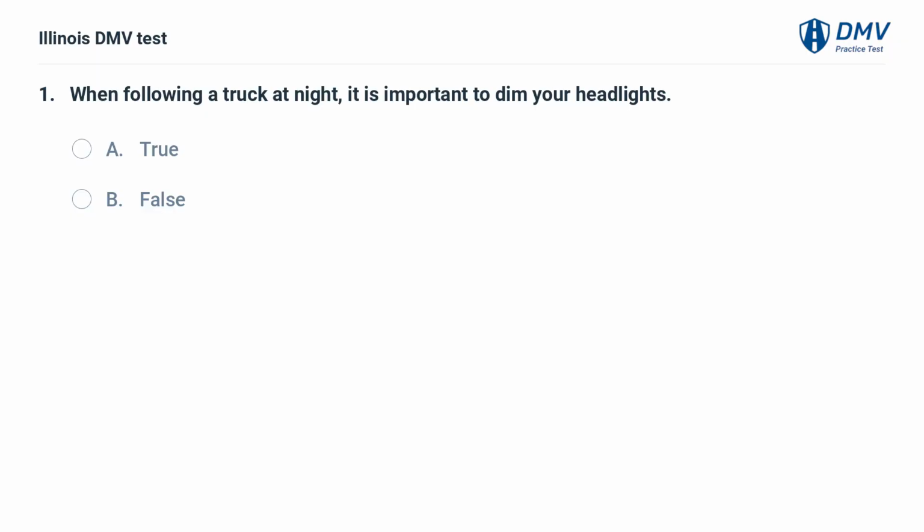When following a truck at night, it is important to dim your headlights. A. True. B. False.